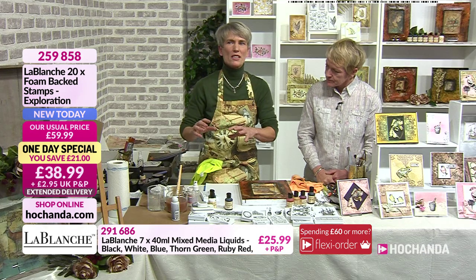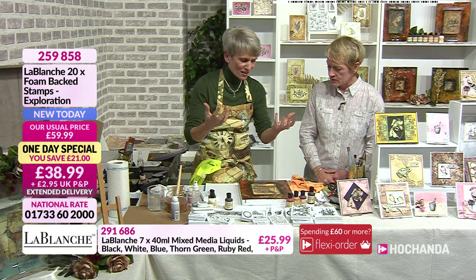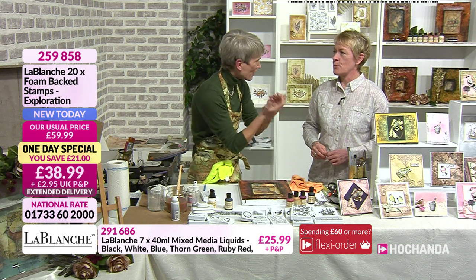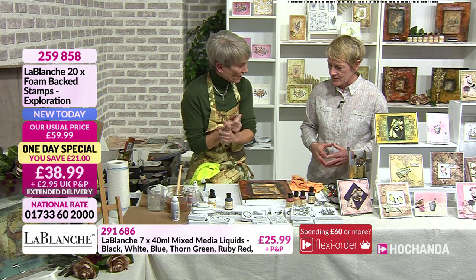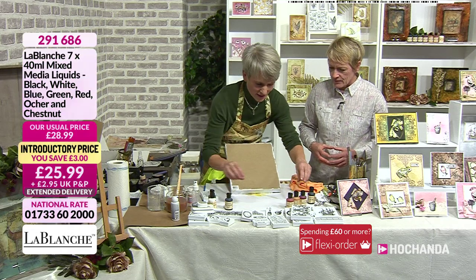If you want opaque color, the opposite of translucent, you mix these with white gesso or with black gesso if you need. I will show you on the back side. It's really cool.